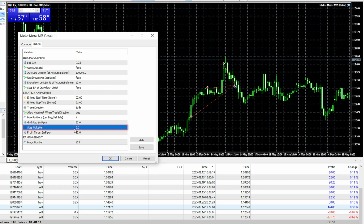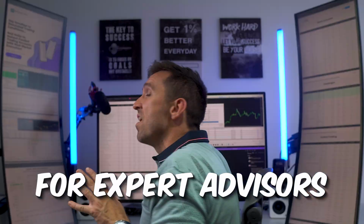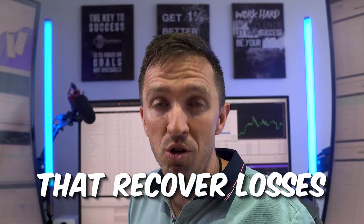The step multiplier is 2, so if it starts with 0.25, the next position that will be added, in this case the second one, will be 0.5, and the third one will be one lot, which it was. So the profit target in pips is 12, and there is a limitation of max positions, which is very important for expert advisors that recover losses, because if you keep adding positions, obviously at one moment you will run out of margin and you will blow the account.